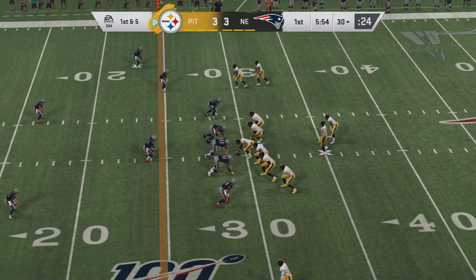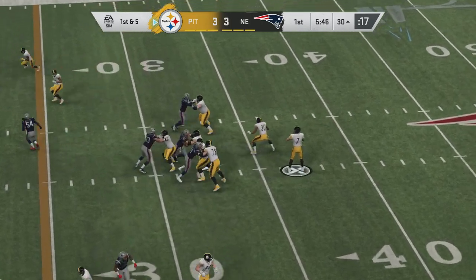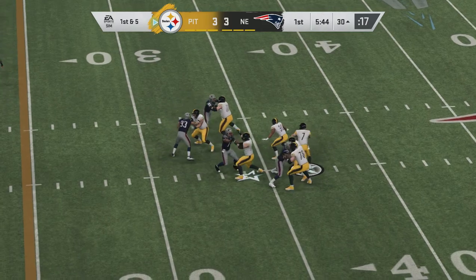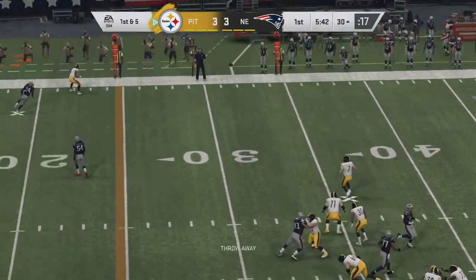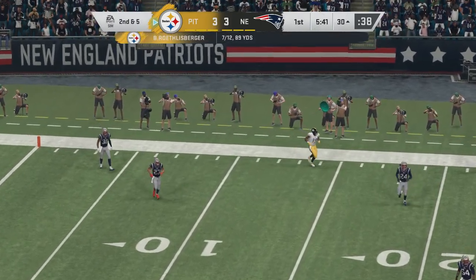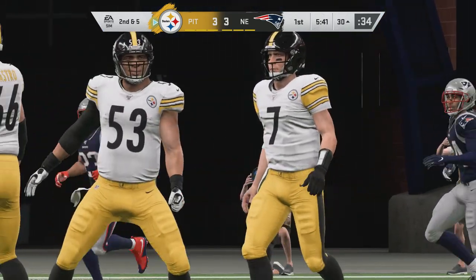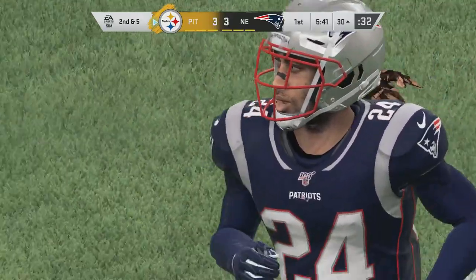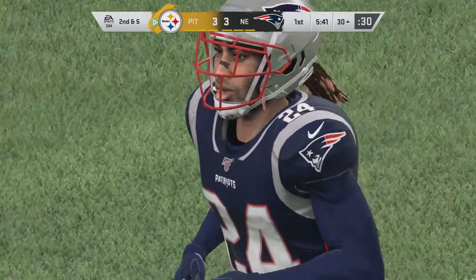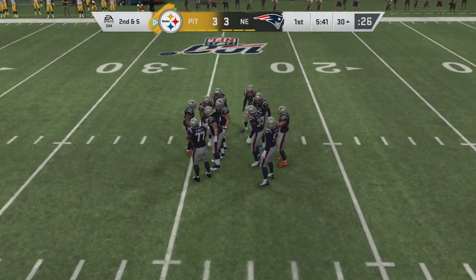So a first and 5 now after the 5-yard penalty from the neutral zone infraction. From the shotgun, it's Roethlisberger. Looking sideline, incomplete. Got out of the pocket, didn't look like he had anybody open, Charles, so just gets rid of it. And a good play by him. If no one's open and you don't have a running lane that you want to take, make the right choice, get rid of it, live to fight another down.